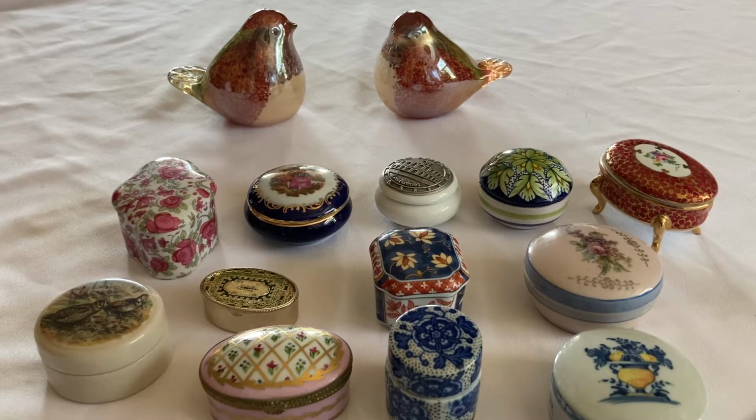Yeah, okay. So that's hopefully enough on that. So we can look at the other pieces a little bit.